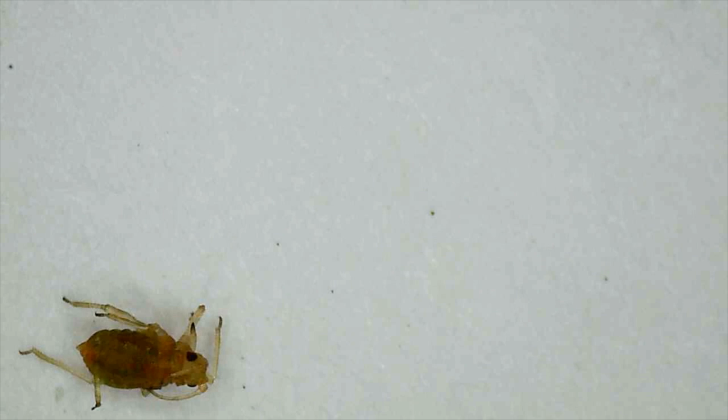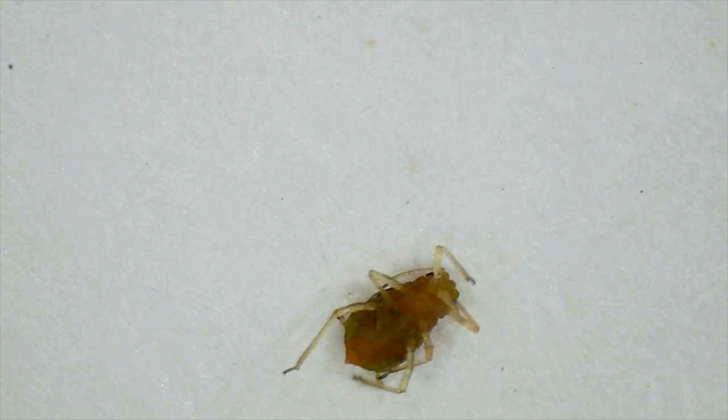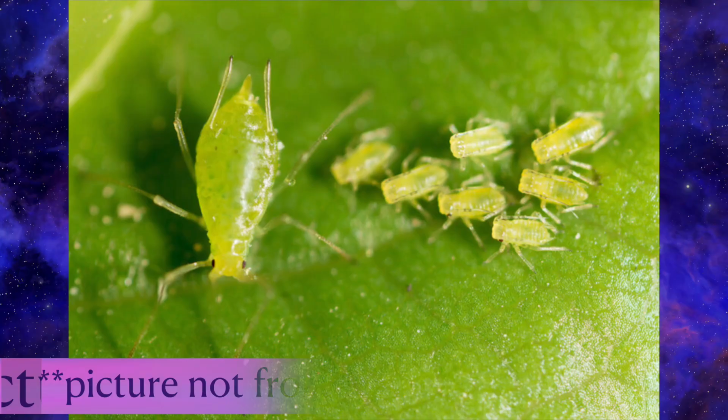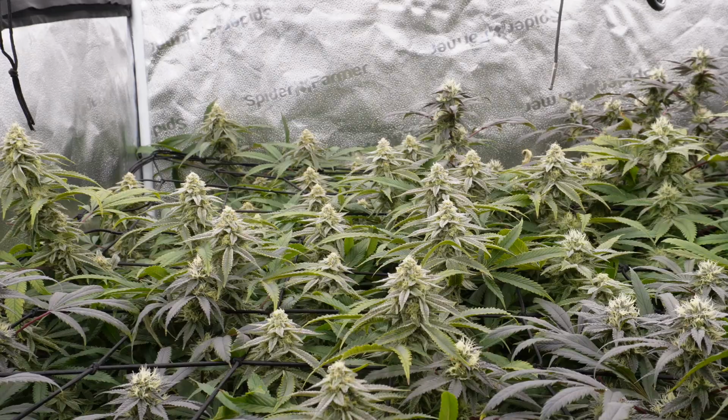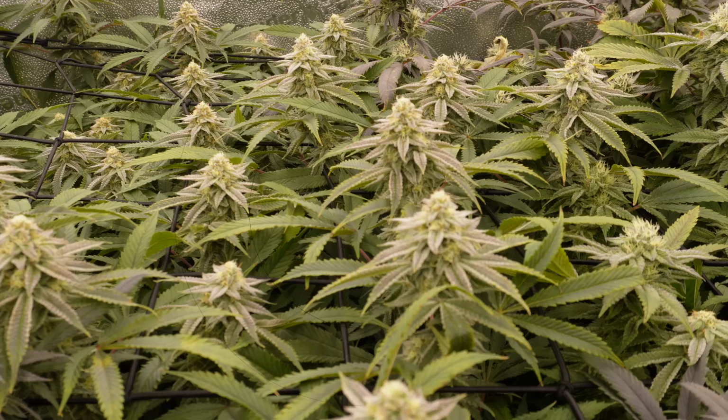What I found was a nymph, which means I likely caught the issue very early. You can see the size comparison between an adult and a group of nymphs. I continued to scout my plant like a man possessed, but I did not find any more that day. Here I am, 4 weeks from harvest, with what could be the beginning of a potential problem.